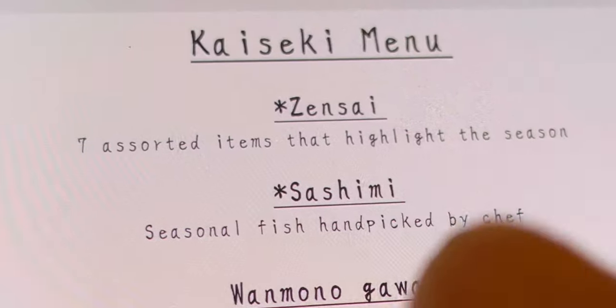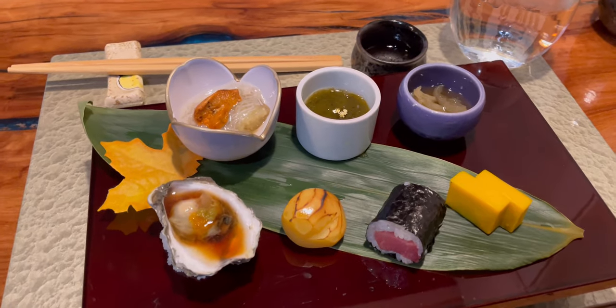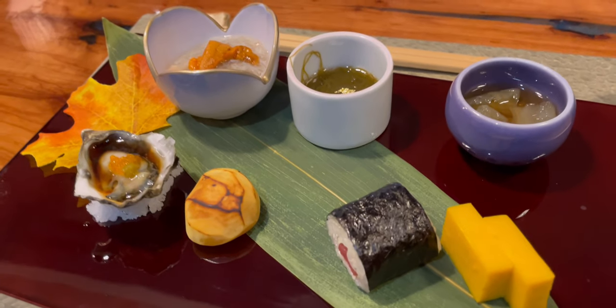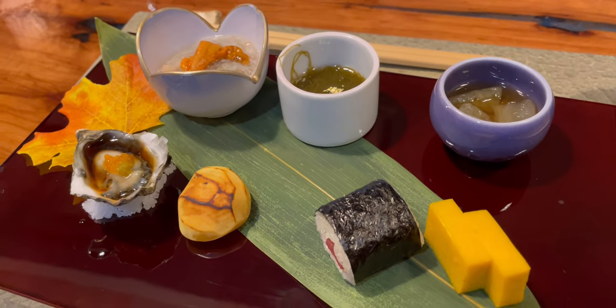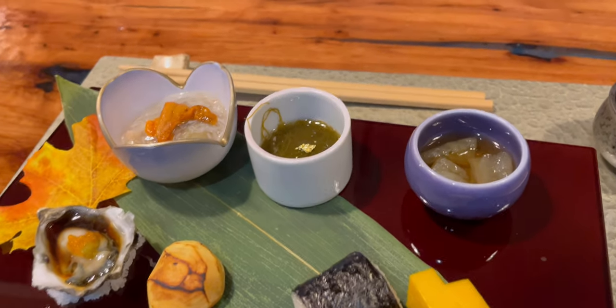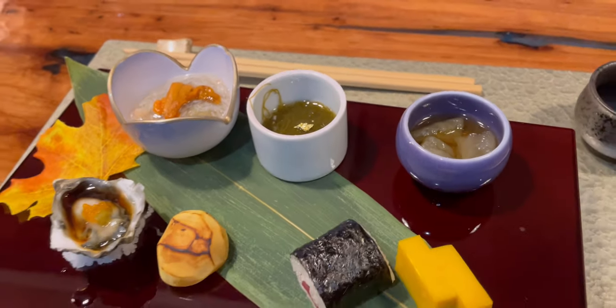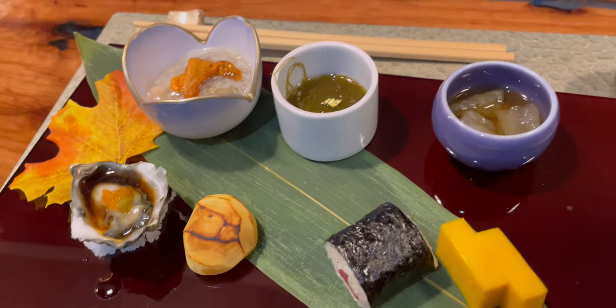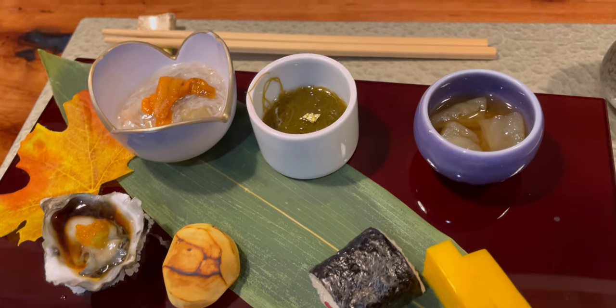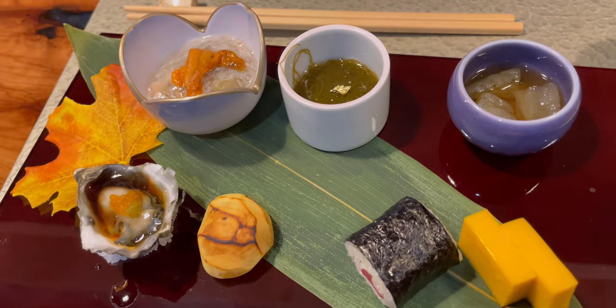It's the seven assorted items. So it's an avocado. Roasted eggplant with a king crab glaze, a little bit of Hokkaido sea urchin. In the middle, I have a Mizuko seaweed. It's a pickle. On the right, it's a dehydrated and simmered jellyfish.